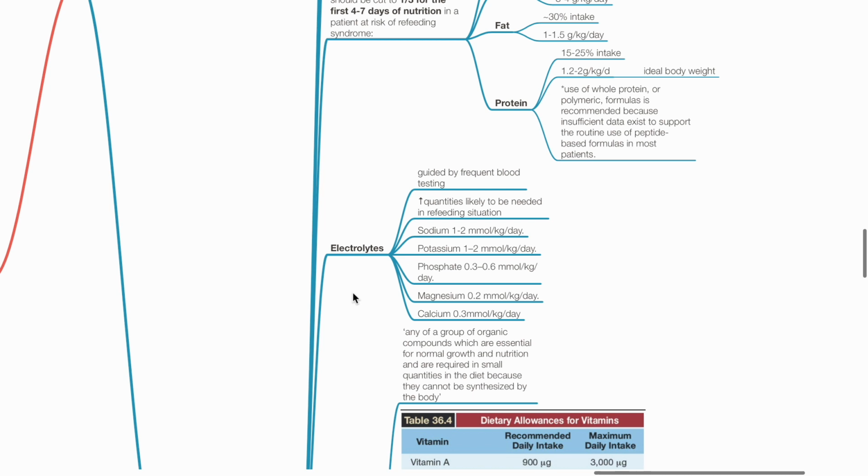Electrolytes should be guided by frequent blood testing. Increased quantities are likely to be needed in refeeding syndrome. Sodium 1 to 2 millimole per kg per day. Potassium 1 to 2 millimole per kg per day. Phosphate 0.3 to 0.6, magnesium 0.2 and calcium 0.3 millimole per kg per day.